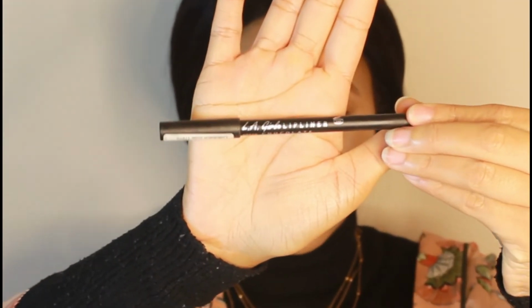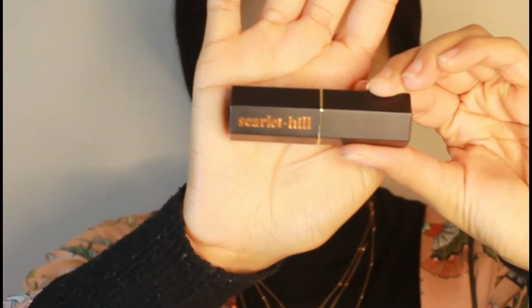So I'm going to go in with my LA Girl lip liner in the shade Chocolate. Okay, and now I'm just going to go in with my Scarlet Hill lipstick in the shade Next to Nada. And this is how it looks.